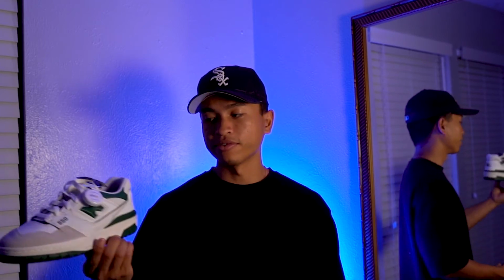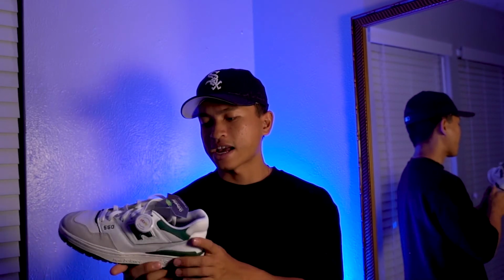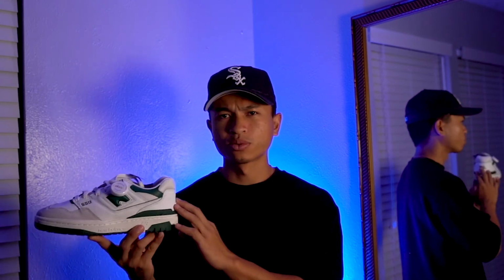And last but not least, I don't have any bottoms to show you guys, but I did pick up a pair of shoes. So this is a pair of shoes that actually came out a long time ago. I'm gonna say maybe like a year and a half ago, a year ago. But the shoes that I picked up are a pair of New Balance 550s. And this isn't even a crazy colorway or anything like that. This is actually just one of the first general release colors that came out after the ALD collab.